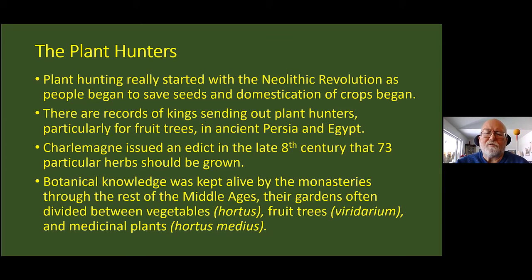If you picture early hunters and gatherers finding a particularly good patch of a plant that provided food, whether that was a plant that ultimately became a grain or berries, saving the seeds and scattering them and then getting more of a crop the following year. We don't know much about that, but we have interpreted that from our understanding of the Neolithic Revolution.